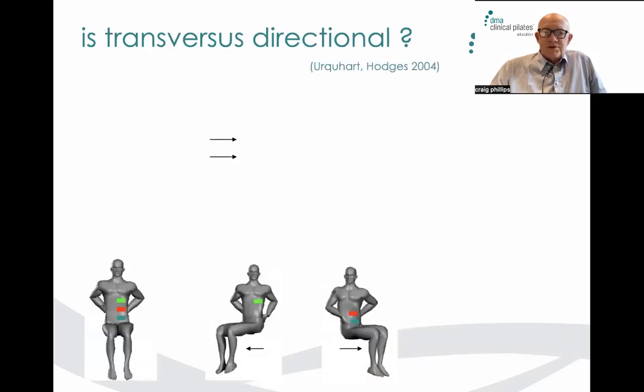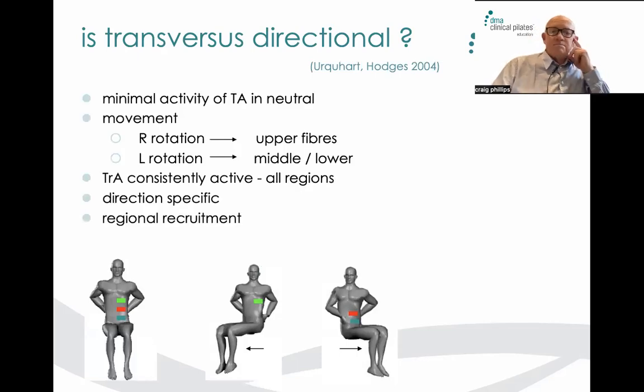Our old mate transversus is directional. Out of all the work done on it, we know now that it has been disbanded, but it didn't do much in neutral. Everyone got this idea of core stability. It's a whole industry in itself. Strengthen your core, to the chagrin of a lot of women's health physios.